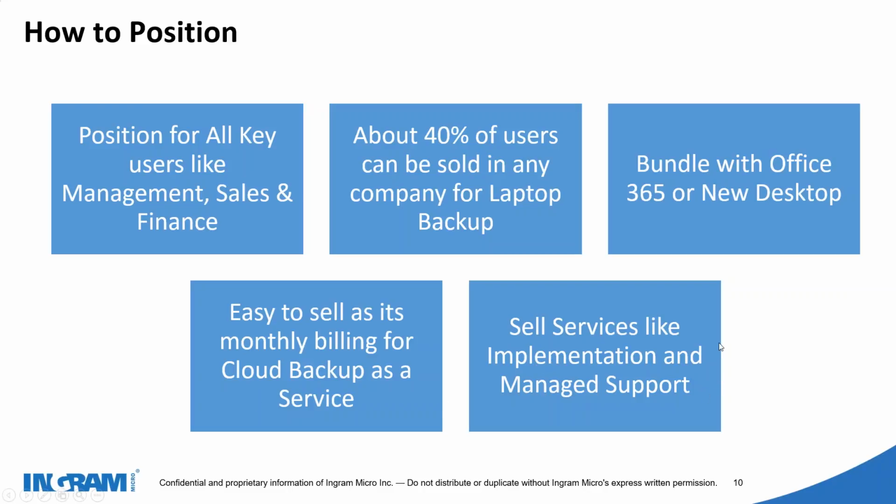A lot of other services you can include. One is implementation services, and the next is managed services. Now, what does this mean? It really means that somebody needs to do a good job of deploying these agents and then configuring the policies. And managed support is basically you can approach your client saying that, hey, we will also manage your restoration jobs. You send us a request that you have a user who wants to restore a particular folder or a file. They can open a ticket with us and we can help them.